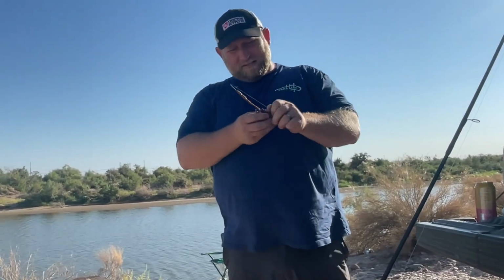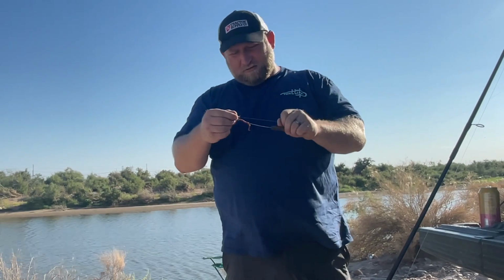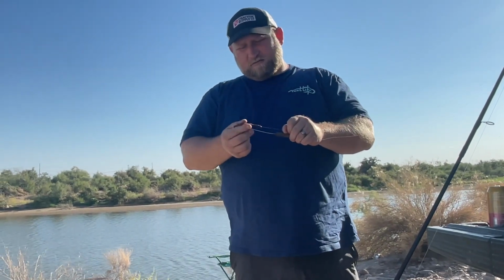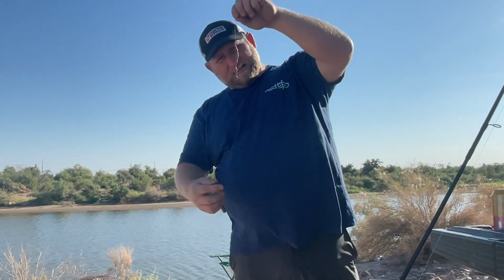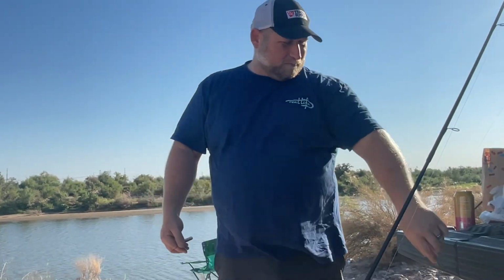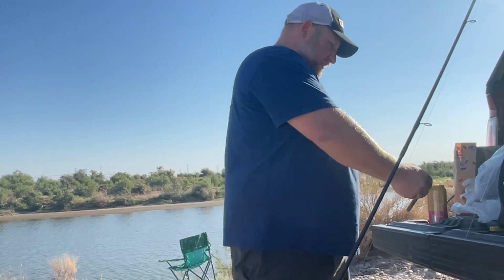So today we're gonna be using worms. This is a worm threading tool, and you kind of thread the worm on there like this. It gives the worm a natural effect as it's floating by in the river. So we're gonna give it a try.